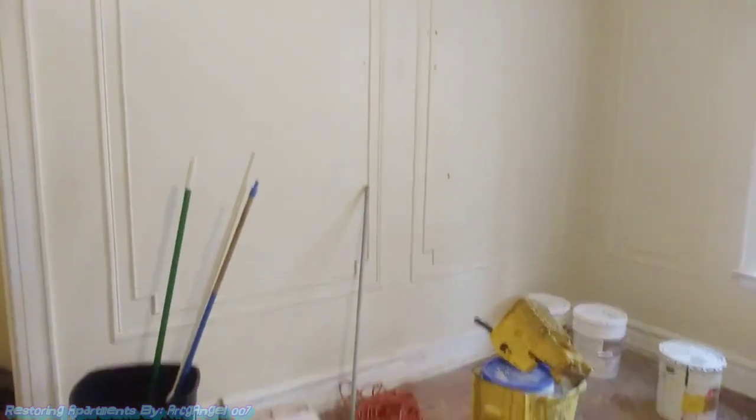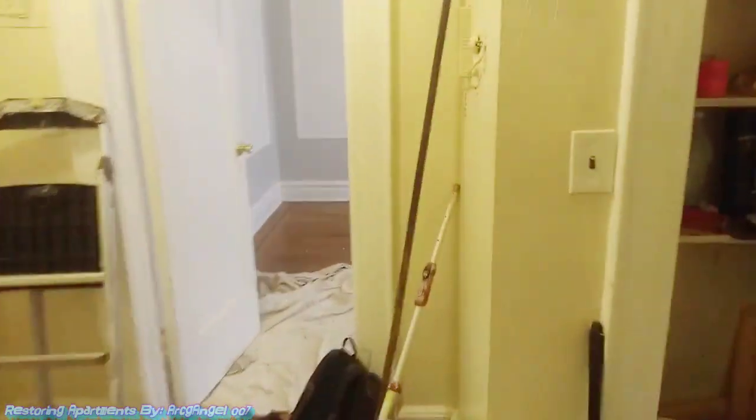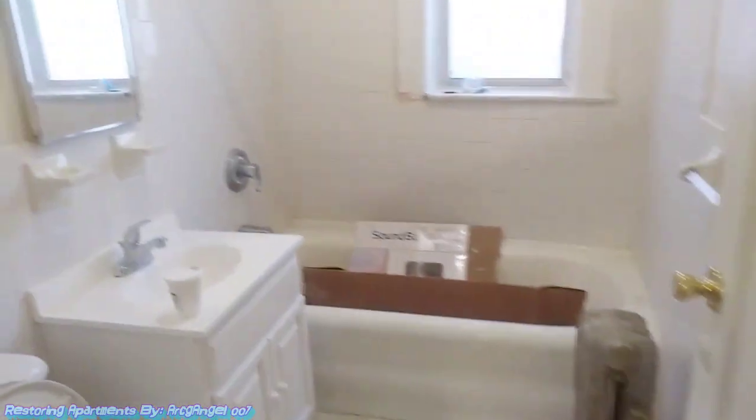So right now, ready to do all this stuff right here, throw out a whole bunch of crap and start putting plaster and all this and doing a whole bunch of other stuff in here. It's a lot of work, but it's not as much work as I usually do in other apartments. So yeah, a whole bunch of little craps everywhere.